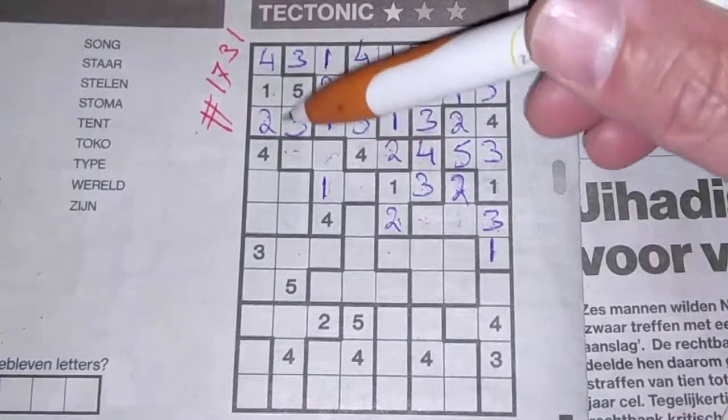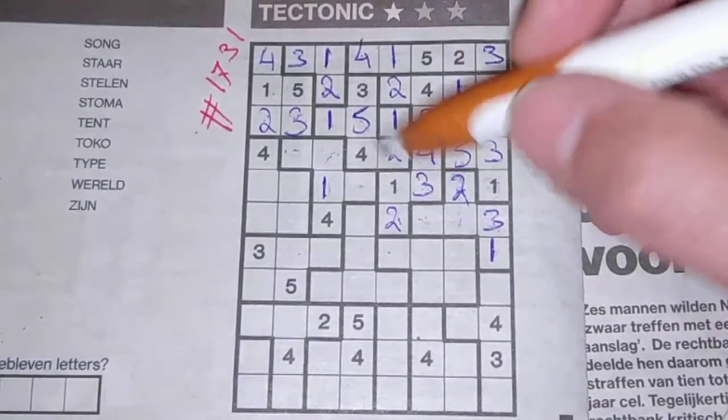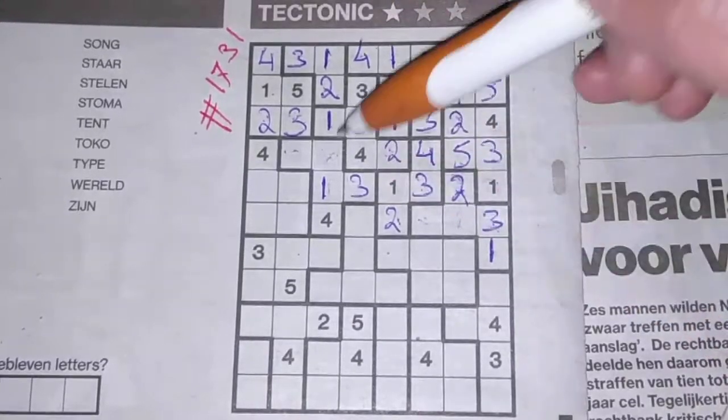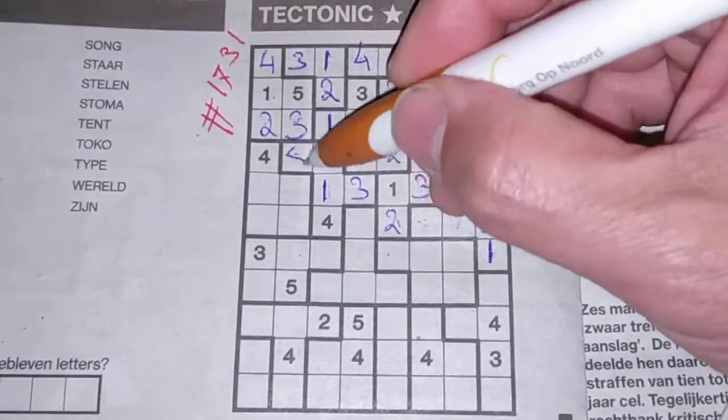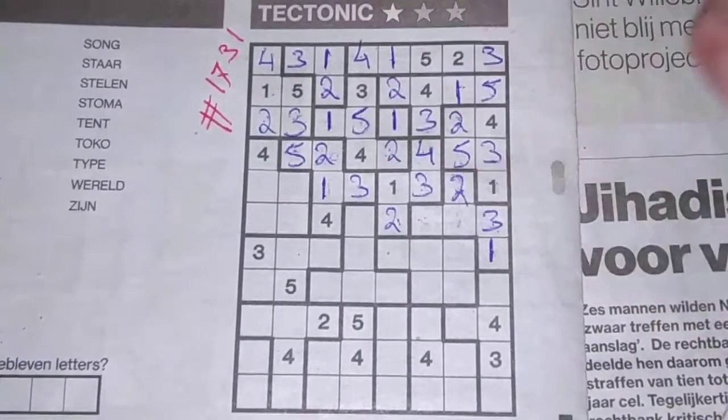These two boxes cannot be a 3. So one box left for the 3 should be there. The 2 and the 5 are left. We see here 5, no 5 there. 5 should be here, and the 2 goes there.